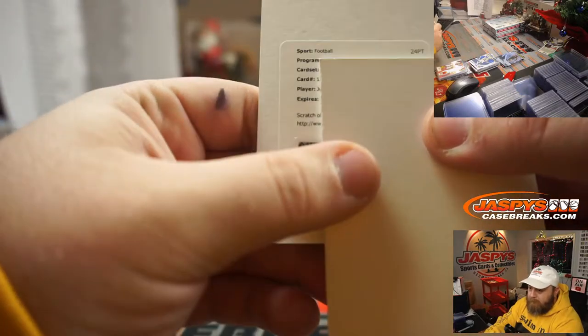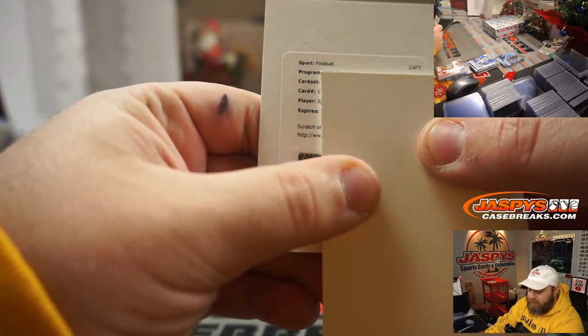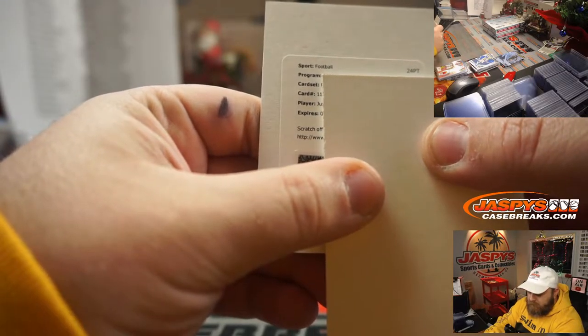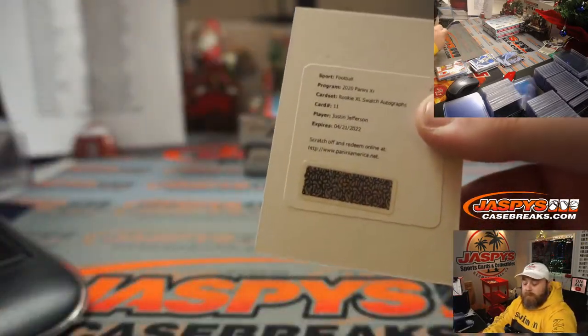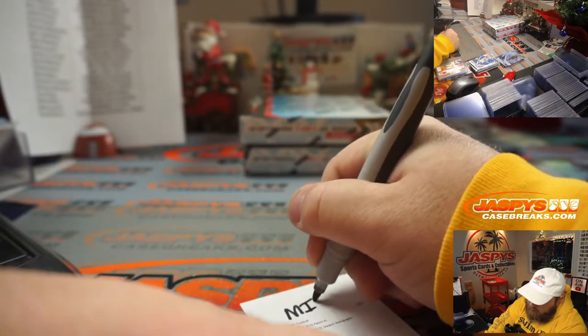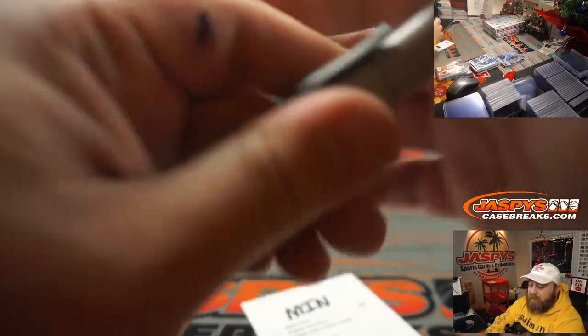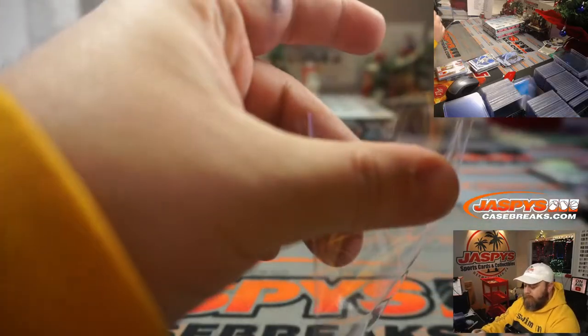J. So Joe Burrow's still in the running. So is Justin Jefferson. Chase Young, Clyde Edwards-Helaire are out. Joe Burrow's out. T-I-N, Justin Jefferson. Minnesota Vikings. Joe stole my green pen, so I'm going to have to use this Sharpie. Minnesota Vikings, that's going to Ryan Redman. Louis is the winner on that pick.